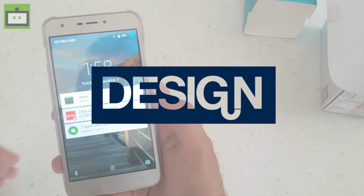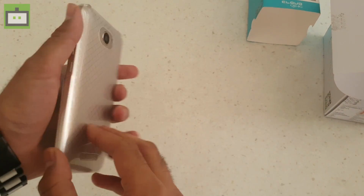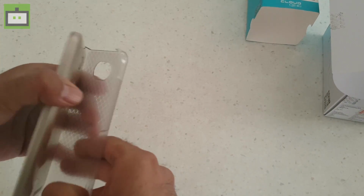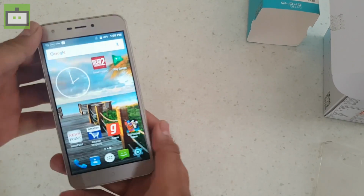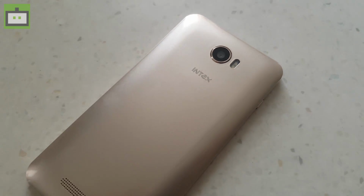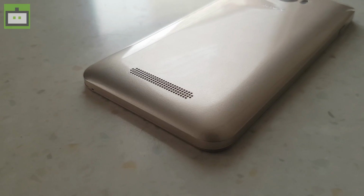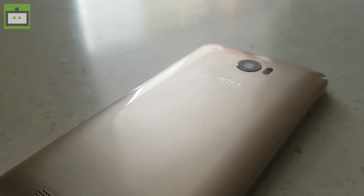Coming on to the handset, this budget smartphone looks and feels quite decent for the price point it comes at. The packaging also offers a transparent plastic rear shell with a criss-cross pattern that feels quite solid and will protect your smartphone's rear panel from accidental damage. The Intex Cloud Q11 4G is made out of plastic that has been given a metal finish to give it a premium look. The rear feels a bit slippery to hold, so you can utilize the plastic rear cover that comes in the package.